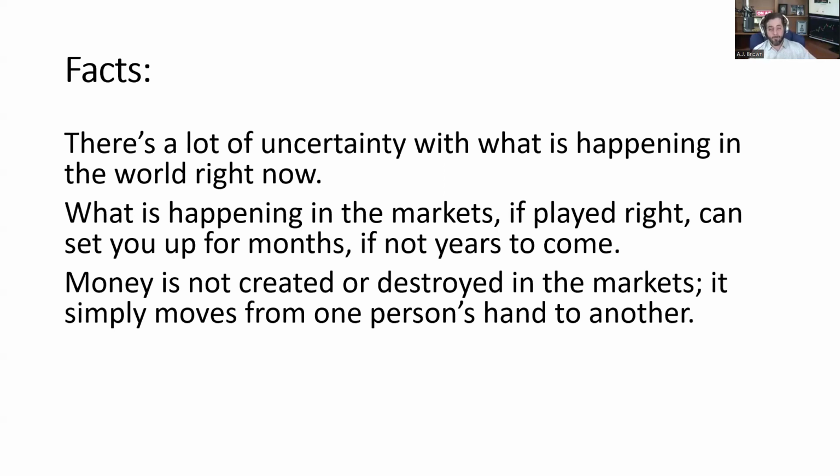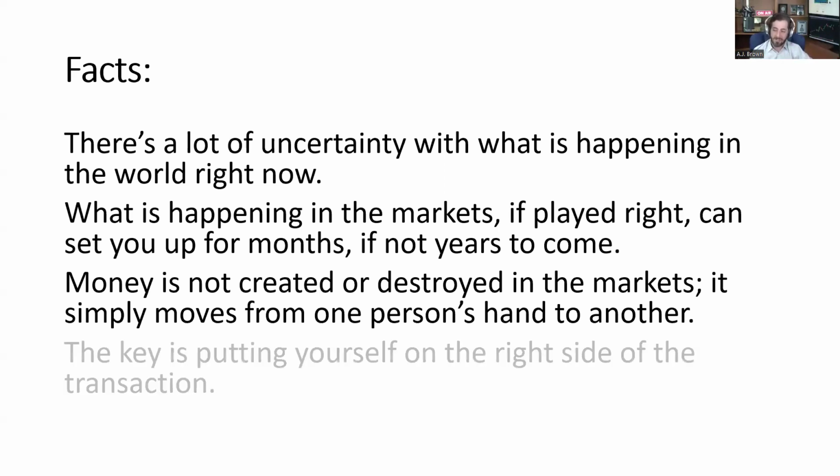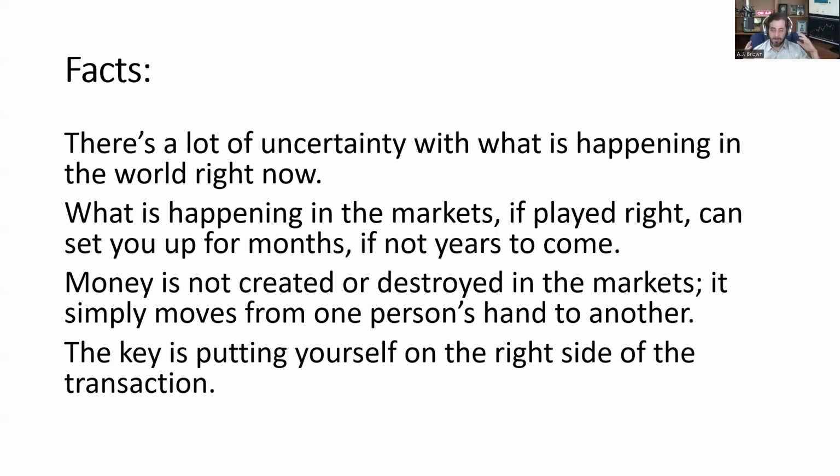One thing you have to really understand is that despite what the talking heads say to us, money is not created or destroyed in the markets, right? I've heard talking heads over and over say, wow, trillions of dollars disappeared in the markets today. That's not actually true. Markets are where money changes hands. It simply goes from one hand to the other. And so the scoop is being able to understand where the money's flowing and putting yourself on the correct side of that equation. That's what we're going to talk about today.